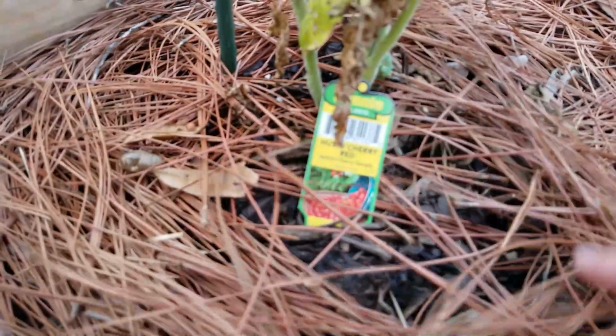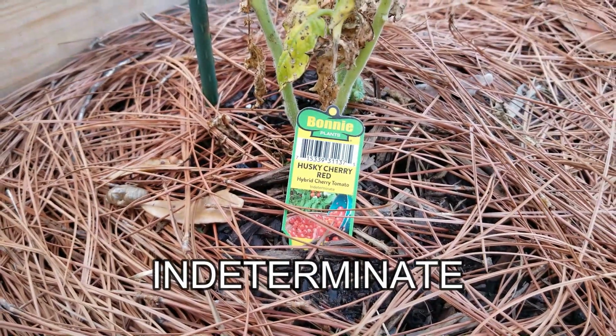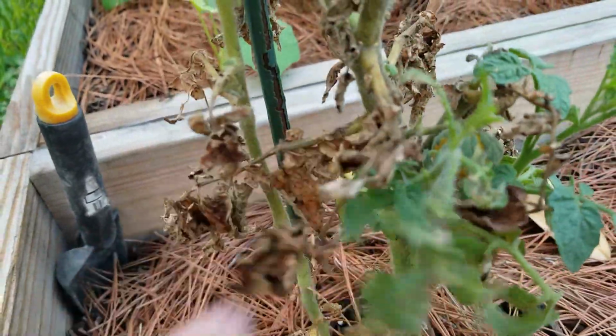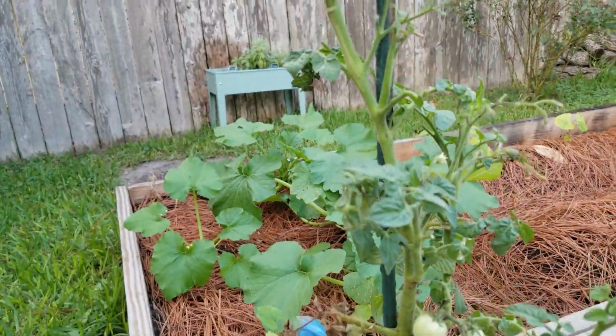Indeterminate tomatoes continue to grow throughout the entire growing season, and they produce fruit throughout that time period as well. These are the type that are usually going to need to be staked up because they're going to grow very, very tall. The indeterminate should be pruned by removing the bottom sucker growth, and from what I've read, you're supposed to remove that growth up into the first flowering branches.